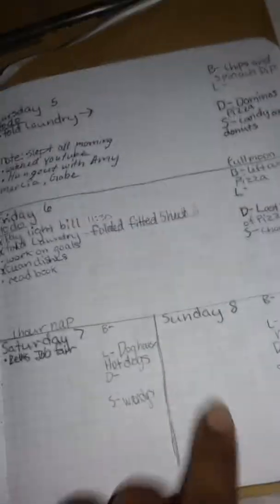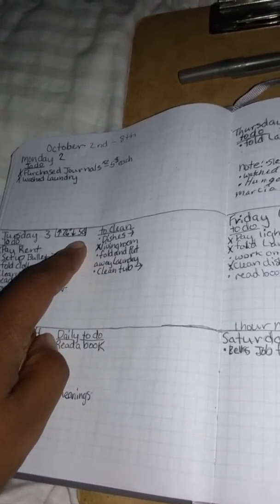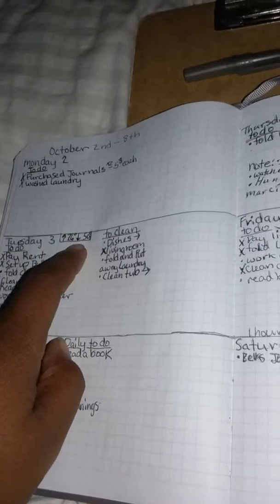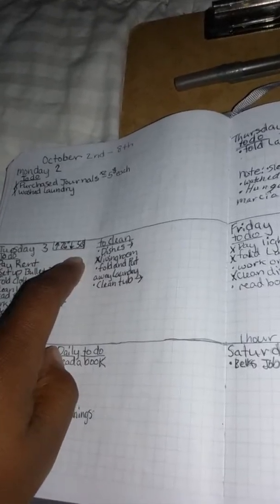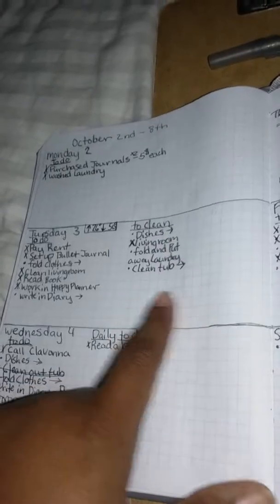My first layout wasn't the best, but I just wanted something that had Monday through Sunday. In the first week, I thought about putting the weather, but it didn't work out because I just didn't remember to put the weather every day. I thought about putting my workouts in here, but it just didn't happen.